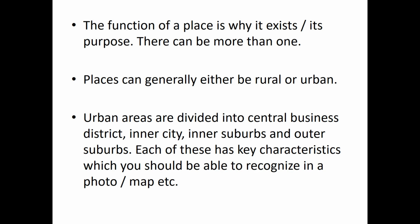Okay, function. The function of me is to teach you geography. So function is kind of why do you exist, what's your purpose. Places have a function. So some places are administrative centres, some places are residential, that sort of thing. Don't get too bogged down in this. Again, have a Google if you're not too sure.